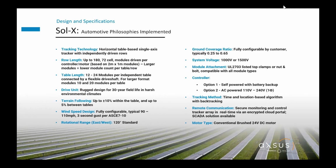Our tables, a row length, will consist of 180 modules, if your module size is about 2 meters by 1 meter. Nowadays we have even bigger 650 watt or a little bit larger modules. With that, you can have anywhere from 140 modules per row. Unlike the competition, which cannot go more than 90 because of stability issues, ours does not have that, because each of the piles has actuators rigidly mounted on it, and it doesn't let the table fluctuate.